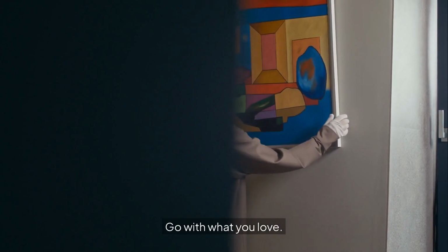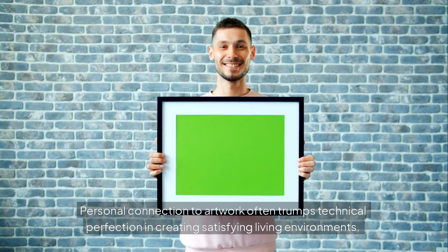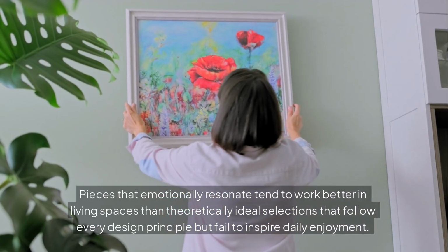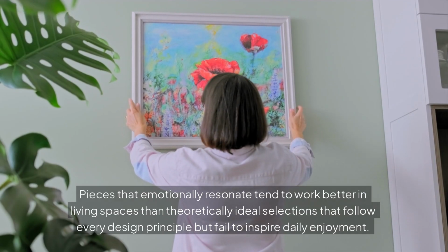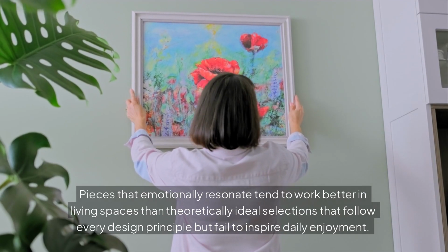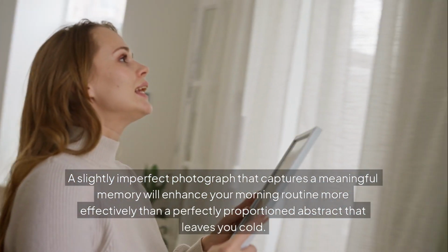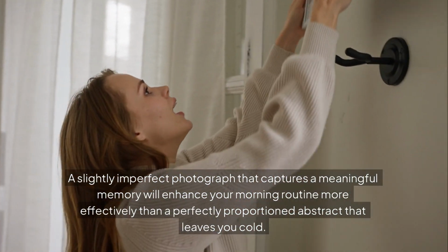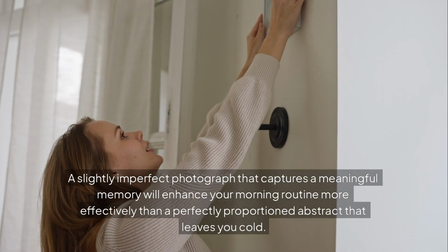Go with what you love. Personal connection to artwork often trumps technical perfection in creating satisfying living environments. Pieces that emotionally resonate tend to work better in living spaces than theoretically ideal selections that follow every design principle but fail to inspire daily enjoyment. A slightly imperfect photograph that captures a meaningful memory will enhance your morning routine more effectively than a perfectly proportioned abstract that leaves you cold.